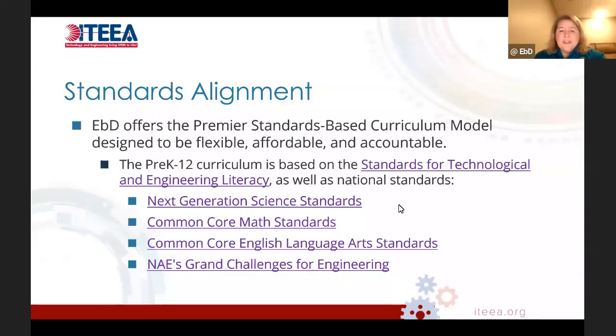We also have standards alignment. EbD offers premier standards-based curricula modules designed to be flexible, affordable, and accountable. The pre-engineering curricula is based on the standards for technological and engineering literacy, as well as other national standards. We pride ourselves on using the Next Generation Science Standards, Common Core math standards, Common Core English standards, and the NAE Grand Challenges for Engineering.